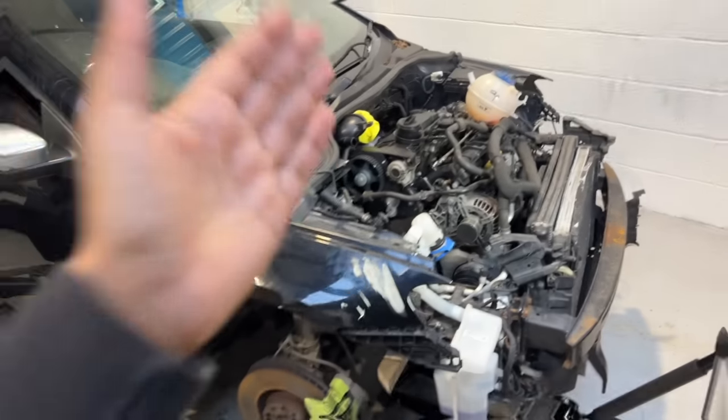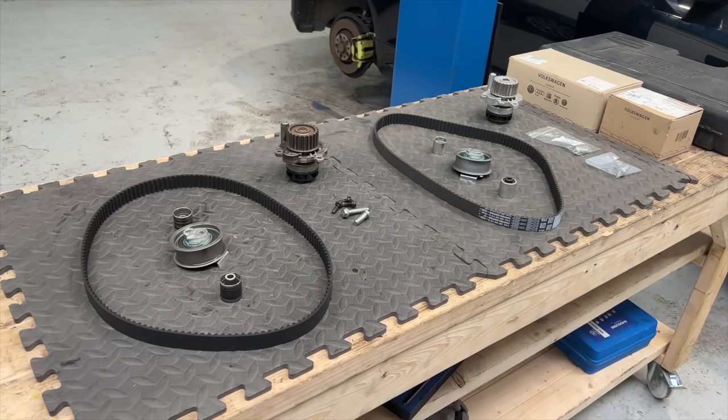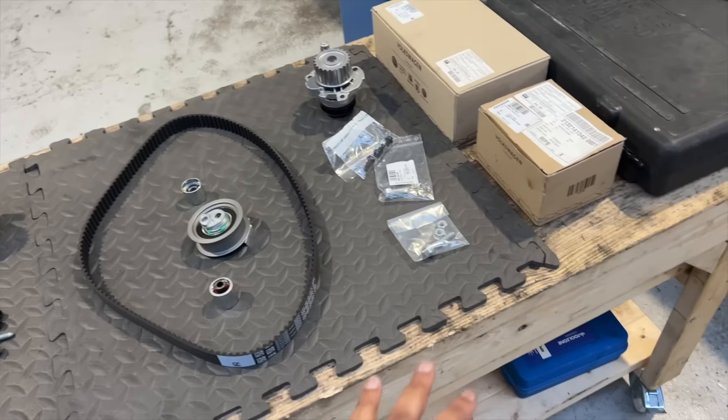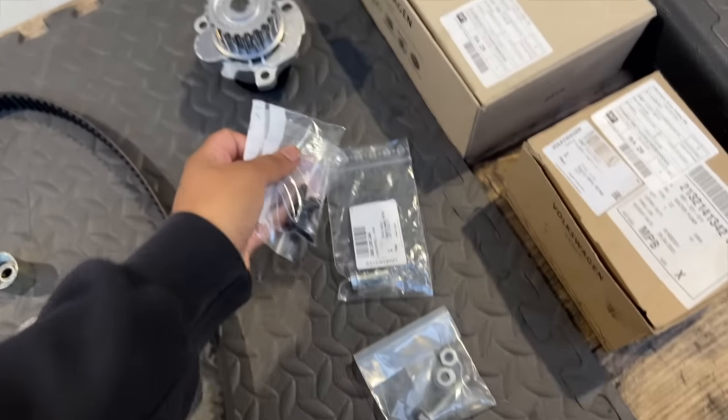That's everything. Now before we install the new cam belt kit, I just wanted to do a quick side-by-side comparison to compare the old parts against the new. These are all genuine items directly from Volkswagen, because I didn't want to have any doubts in regards to fitment and also longevity issues and whatnot. Also got new hardware to go along with it.